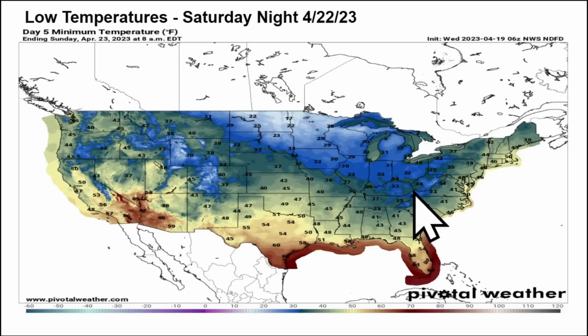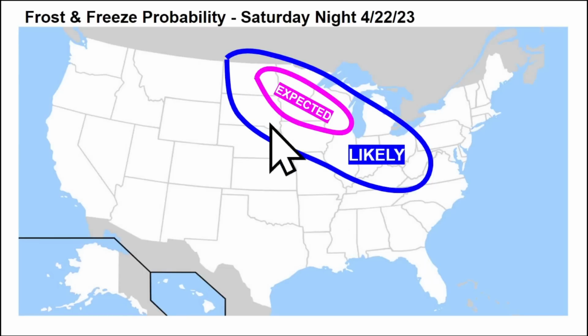And again, more frost and freeze conditions on Saturday night into Sunday morning across the upper Midwest, the Great Lakes, and the Ohio Valley, with temperatures back into the teens and 20s for lows, and even cooler down to the south as well, near 50 there into Oklahoma City for lows, 37 up here into St. Louis Saturday night. And again, we have a likely zone of some frost and freeze conditions for Saturday night on April 22nd, with it being expected across the eastern Dakotas, Minnesota, including the Twin Cities region, and then getting down into much of Wisconsin during this time frame.